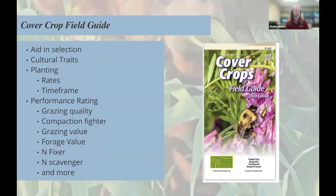Additionally, we have our cover crop field guide. This can aid in selection as well. It is offered through the Midwest Forage Association. It has a lot more details on planting, termination, and a lot of extra information outside of just the species in this.